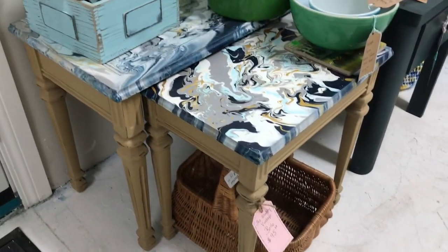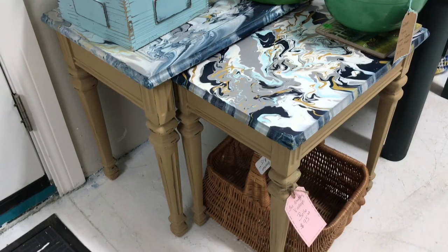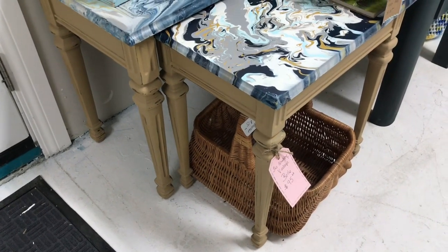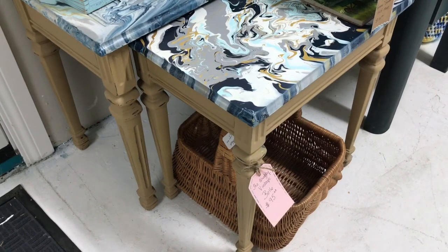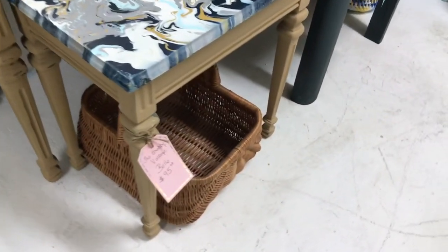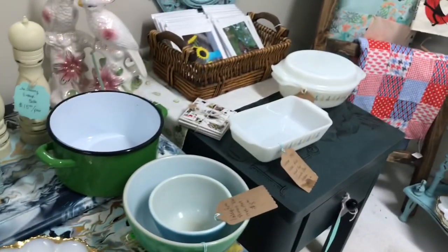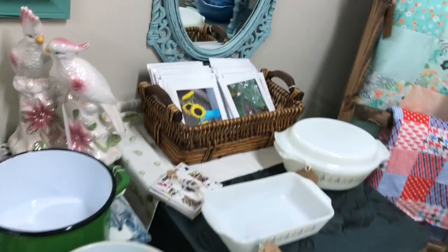nesting table set? This is paint pour on top and painted in, of course, all Country Chic. And I think that color is Brave on the bottom. I've also got some new cool baskets. I have a thing about baskets. I just think they're so handy. Do you guys decorate with baskets at all?